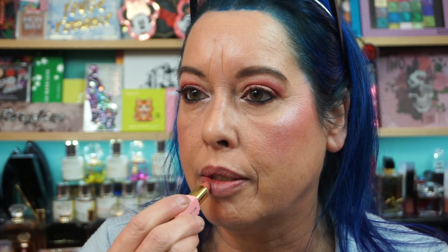Alright, a little Pat McGrath. This is called Beautiful Stranger, something like that. That's what I think it says. It's a matte trance. It's this little one. This came in the Glam Bag X from Ipsy.